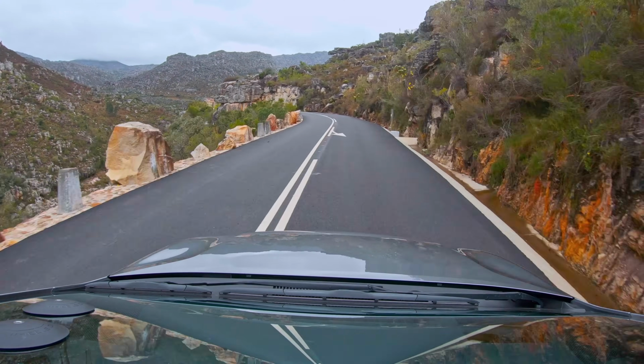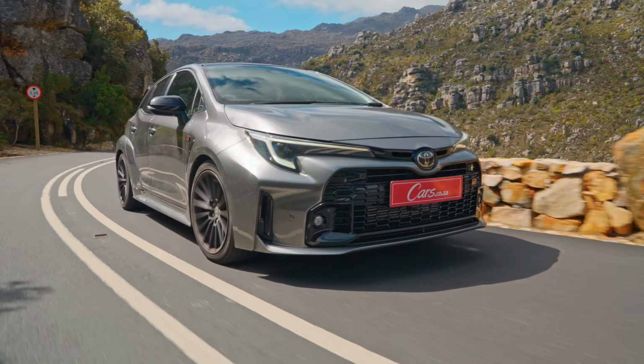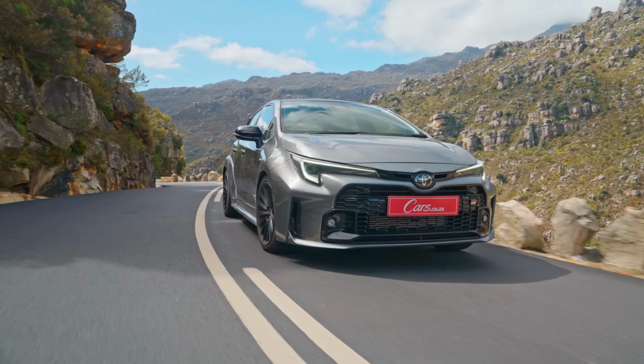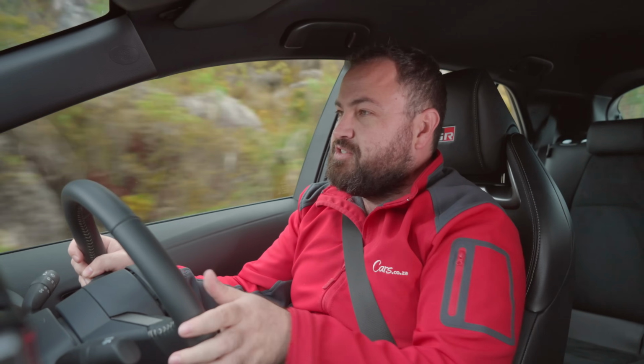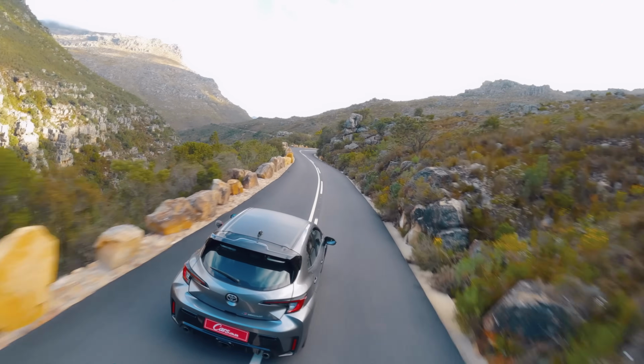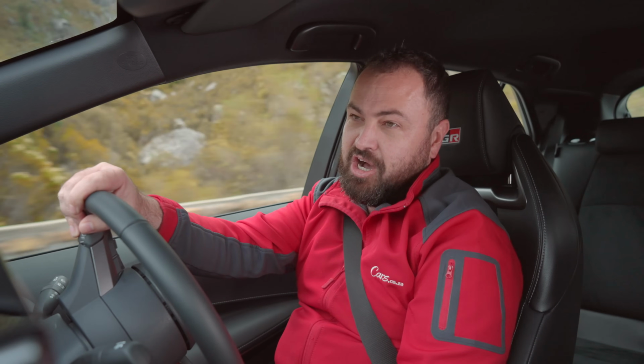Oh, this road is fantastic. It is so easy to be fast in this car, but at the same time, it's not like it's doing everything for me. It's not like I'm not engaged. I've got stuff to do here. I think in the real world, you could be extremely fast in this car.